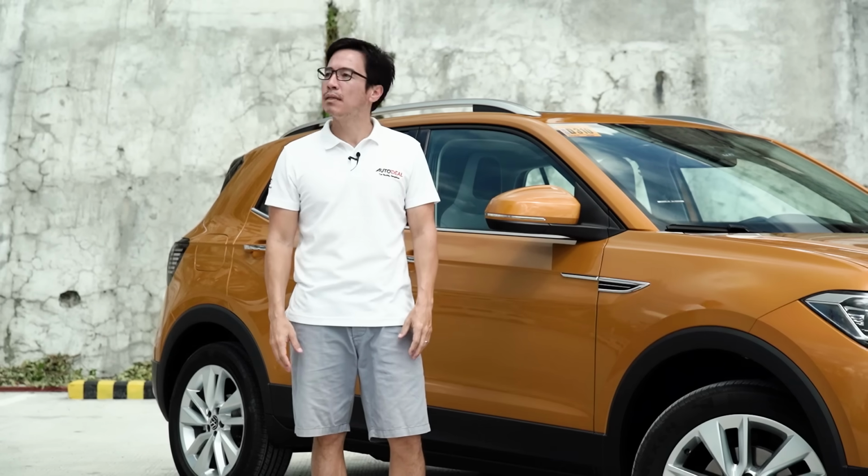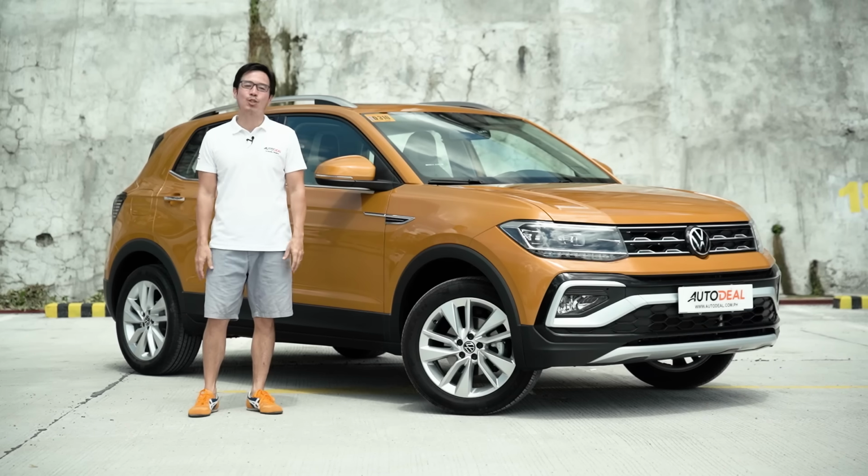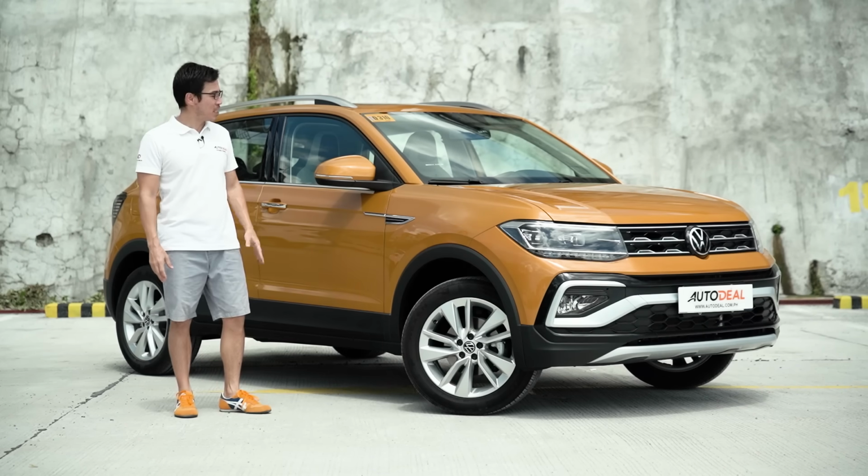Finally, a break in 2021. Say hello to the VW T-Cross.